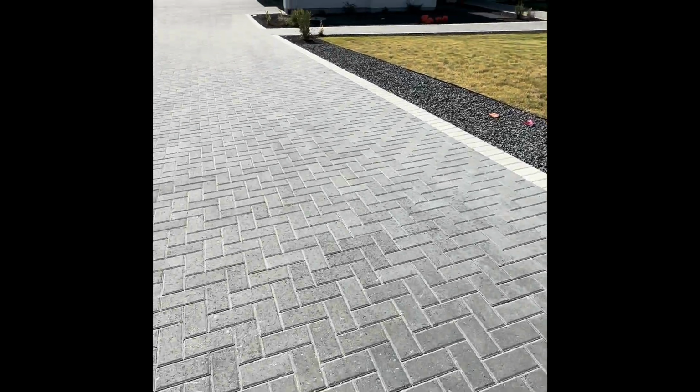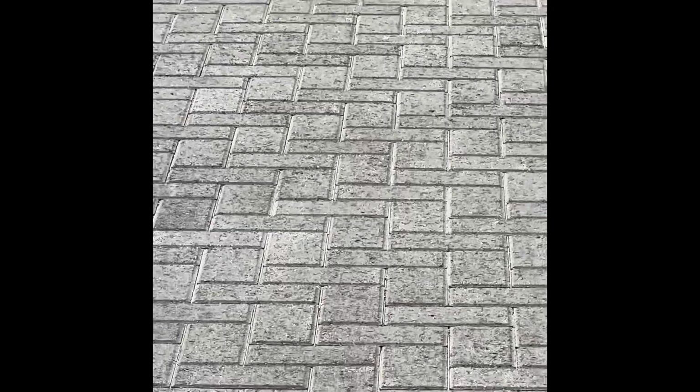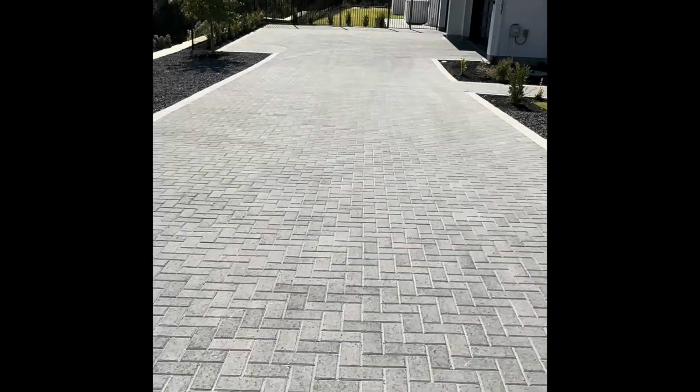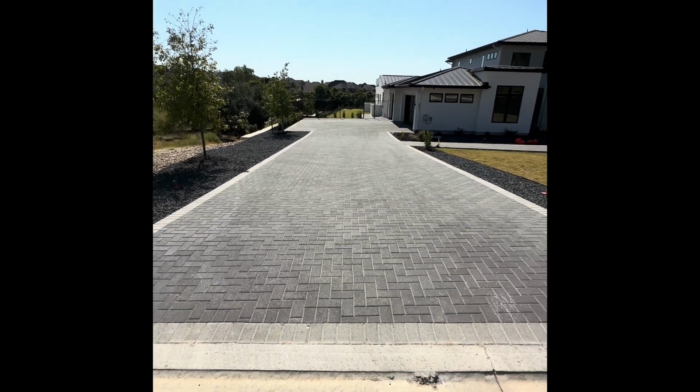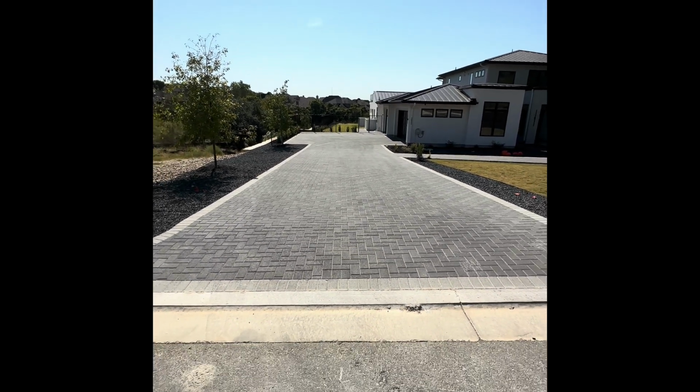Look at this mitered edge right here. Just the attention to detail. There's a difference, ladies and gentlemen. When you go out and select a paver contractor, don't go with the cheapest guy. Look for contractors that are legitimate, have real businesses, and do it right.